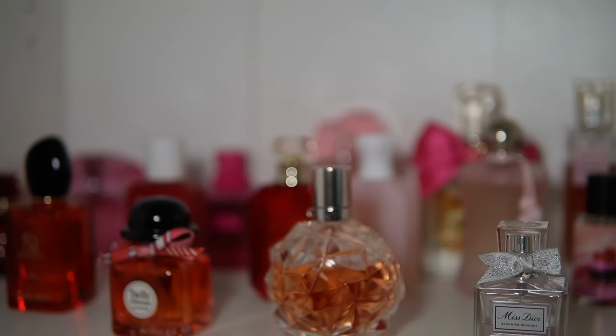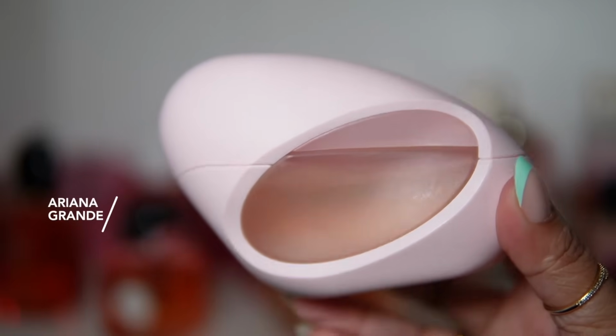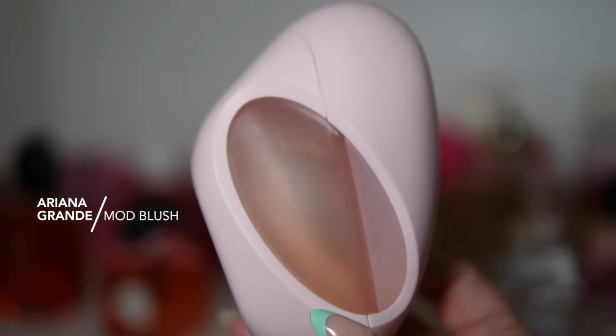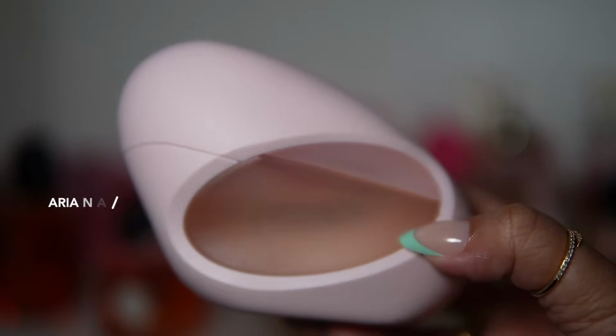Next up, we have my pet rock. I have had this inside joke with a lot of you guys for years now. When this fragrance was released, I could not get over how ugly the bottle was. I was just like, how can you put such a beautiful fragrance into this bottle? Because the bottle is horrendous. I'm sorry, I just cannot get over it. But this is Ariana Grande and this is Mod Blush. Don't even ask me what this is. Is it a spaceship, a rock, I have no clue.